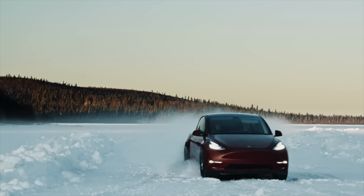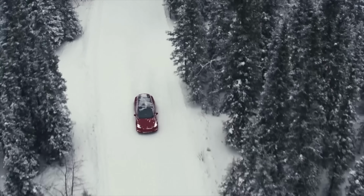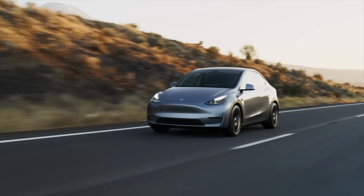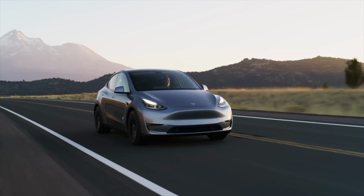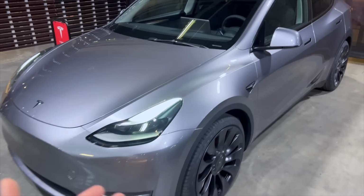Plus, the Model Y just got a price increase, and Tesla made some secret changes to their website that you need to know about right now, especially if you're considering buying a Tesla. This is the biggest news happening in the Tesla world that you need to know about right now.